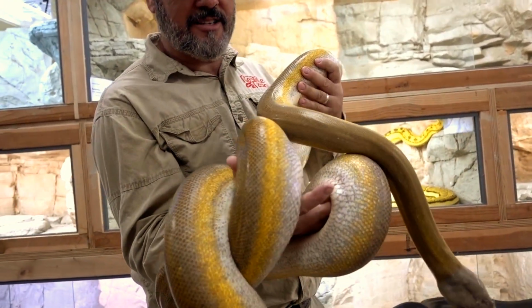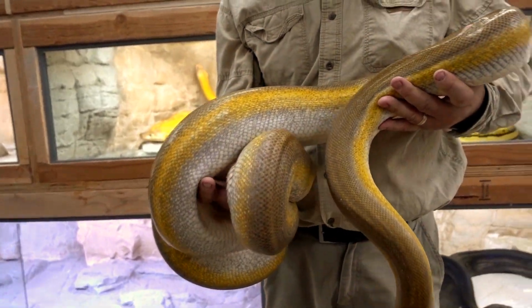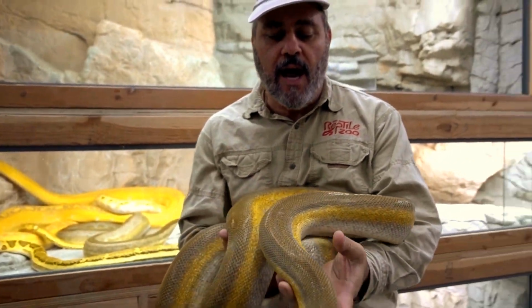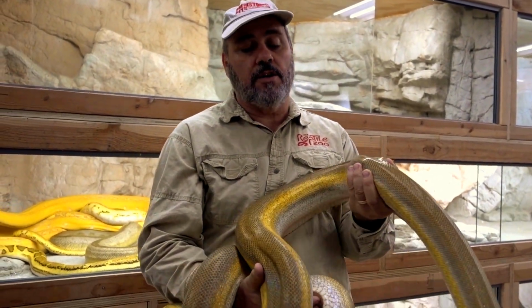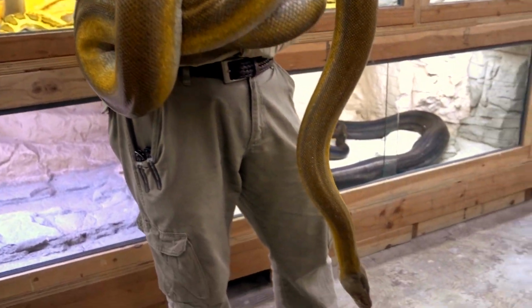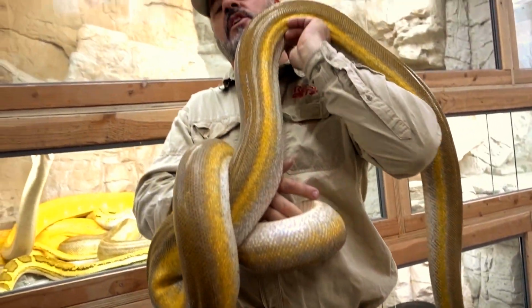But check this out, guys. Look at the color on this snake. You'll really appreciate it when I put it away. This is a sun platy, and it's got sun platy, which is both considered codominant genes, and it's got a recessive gene called titanium. Titanium takes 2 layers.